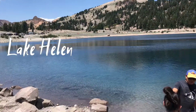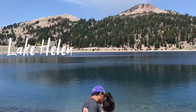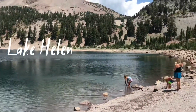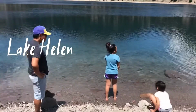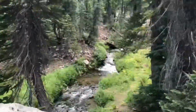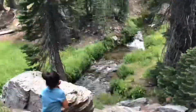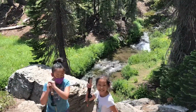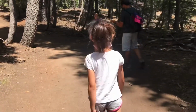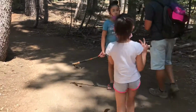We went for a quick dip in this beautiful lake, Helen. Not so cold. The weather is just perfect. Can you see me? It's the end. No!